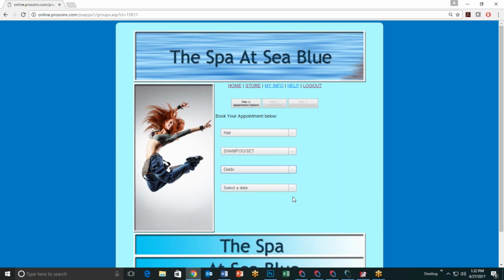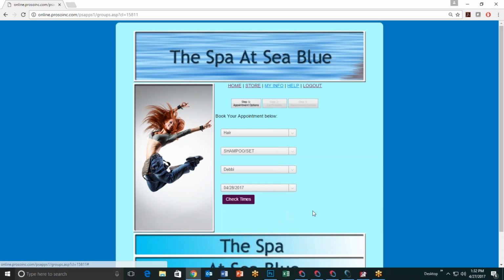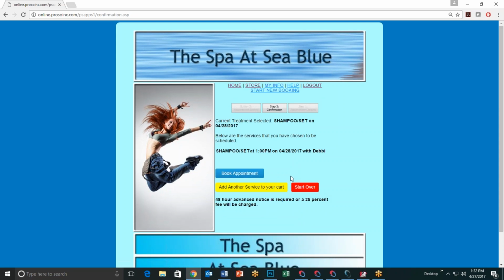Then it asks me to provide a date that I want. And maybe I'll go with Friday the 28th. And then check times. What it's going to do now is find all the available times that Debbie has for Friday the 28th. And because I said only book on the hour, I'm only being given hour options. So I'm going to go with 1 p.m. and continue to confirmation. So it takes me to my new page here.